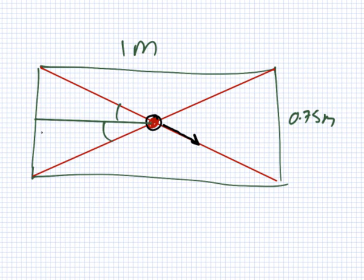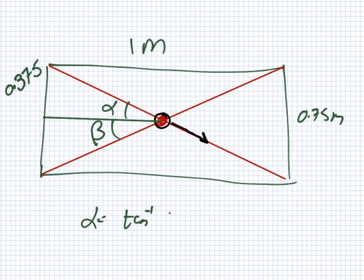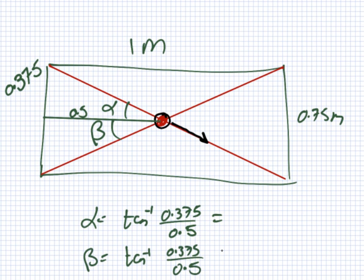Well, if that's 0.75, then the middle here will be 0.75 over 2. What's that? 0.375? What is it? 0.75 divided by 2? It's 0.375, yeah. Okay, so this angle here, I'll call it alpha and beta. So alpha is tan inverse. This side here is 0.5. So it's tan inverse 0.375 over 0.5. In degree mode, Andrew, can you give me this, please? And then beta will be tan inverse. Is it going to be the same? They're going to be the same angle? Great. Yeah, okay. 36.9.